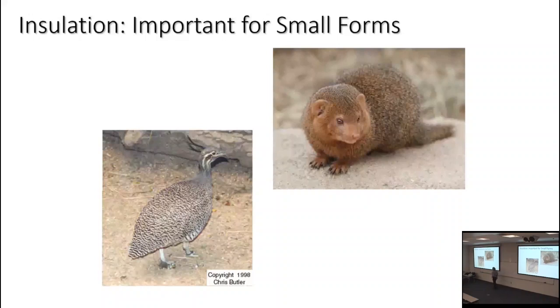And that is, if you're a small-bodied animal, the ratio of your surface area to your volume is quite high. And therefore, the heat within your body tends to leak out. If you're going to a lot of effort to ramp up your metabolism, to get more food and so forth, in order to increase your internal body temperature, it would be a darn shame if all that effort was wasted by all the heat flowing out of your body.